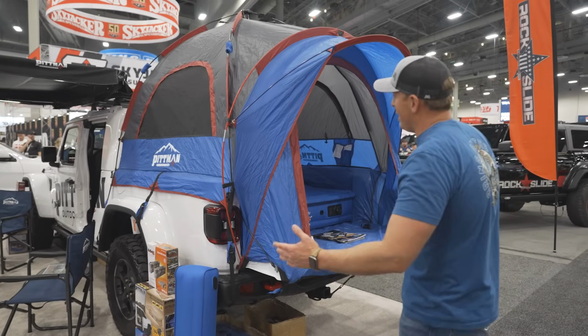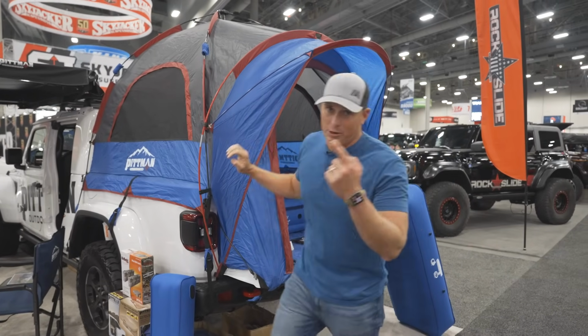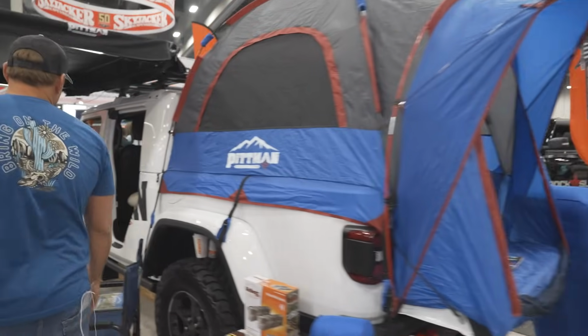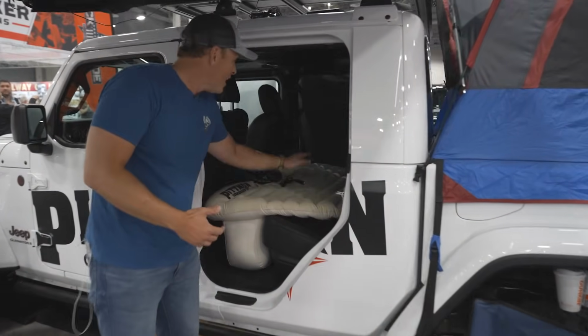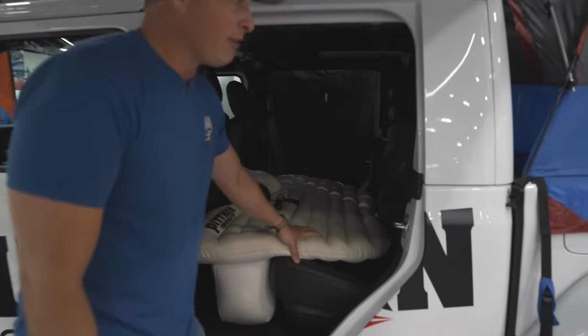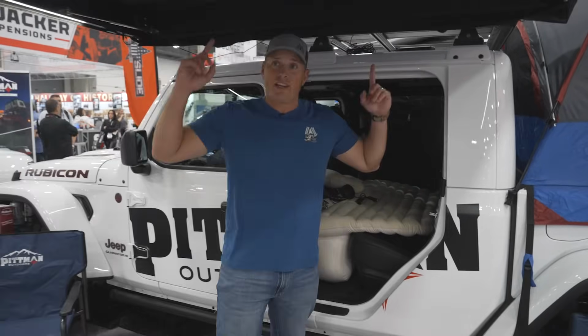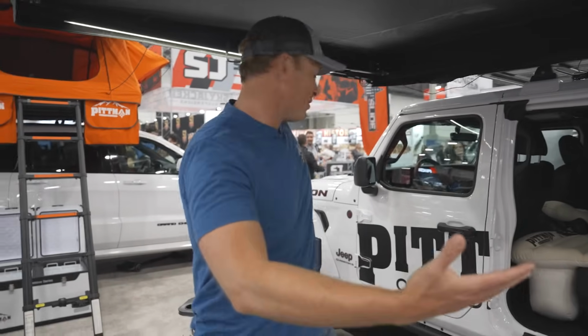Really awesome product for any of you looking to just camp in the back of your truck, but that's not all. Check out what they got on the inside of this Jeep Gladiator. So let's say you have some kiddos that you don't want to sleep back there. They could sleep right in the back with this inflatable mattress. Really, really awesome. They also have awnings, refrigerators, coolers, Pittman Outdoors. Check them out. Really awesome products and pretty sweet camping rig if you ask me, even if you just want to camp in the back of the truck.